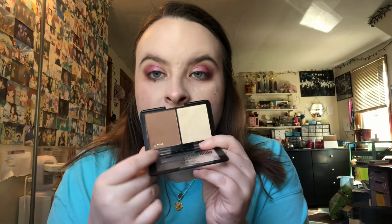Next, I've been using this more. This is the LA Colors highlight and contour palette. I'm focusing on the contour shade. Since the last update, I used it 8 times. I'm really trying to expand the pan in this corner. It's definitely getting flatter, but not yet.